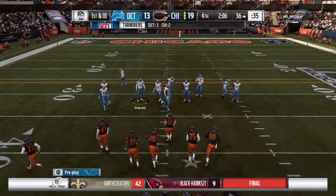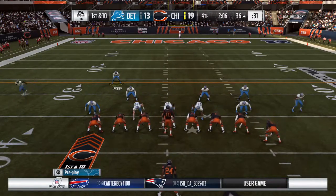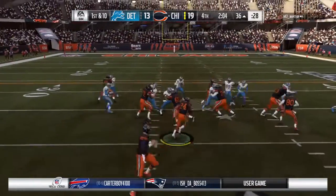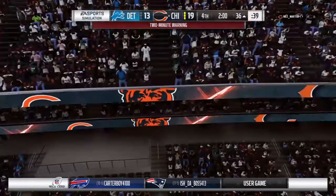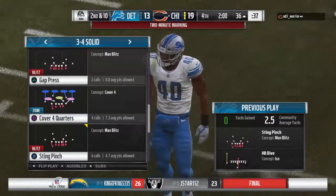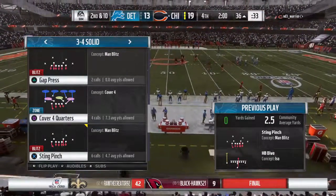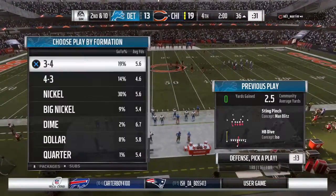So from the 36 now, 1st and 10. Trubisky with a give to Howard. And nothing doing. He's immediately taken down at the line of scrimmage. No gain on the play as we have reached the 2-minute warning. Time for a break. We're back to see what happens after this.